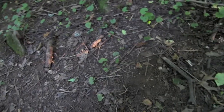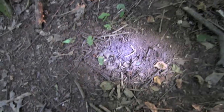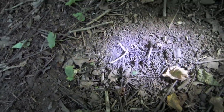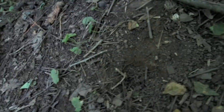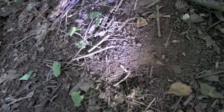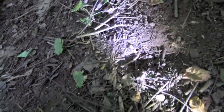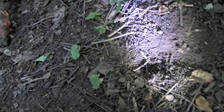Found this little side trail. It's heading down towards the water, and I almost walked right on top of this. There's a disturbance right there. Something has made that. I don't know if it was a person or an animal digging. Maybe a person with a stick. I don't know. Nearly walked right on top of it, but that's an obvious disturbance, indicating sign.